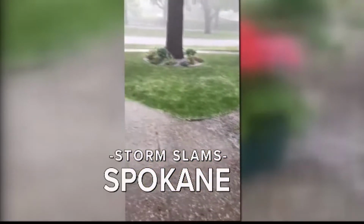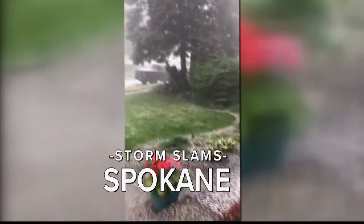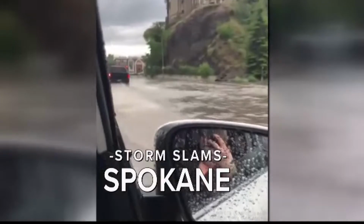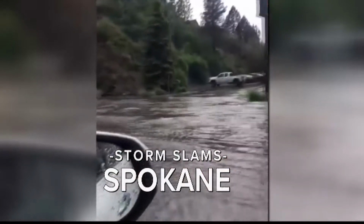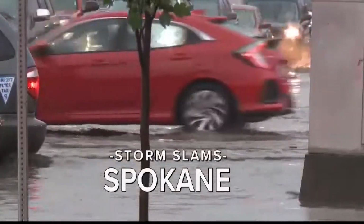Goodness. It hit all at once. Hail pelted parts of the South Hill this afternoon. Then came the rain. It was too much for the storm drains, and it quickly spilled over into the streets. This was Division, just north of the Spokane River. Near I-90 and Maple, water poured into an apartment complex.